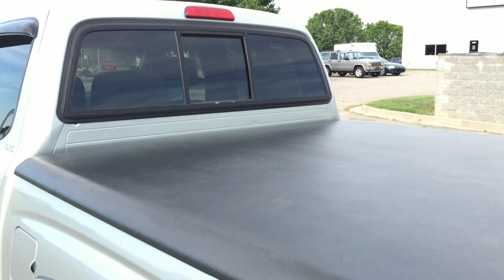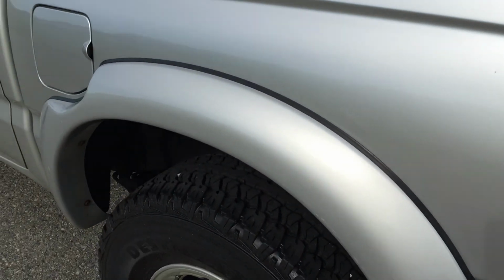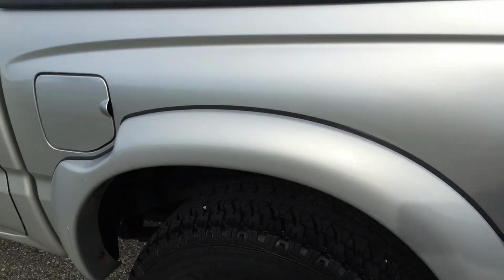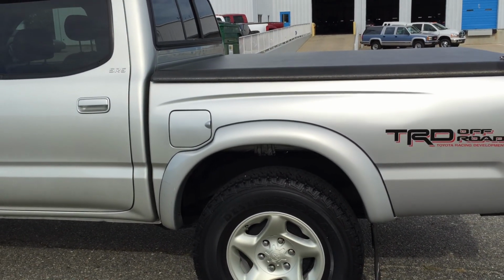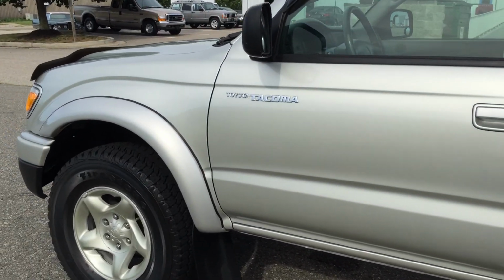Rear sliding window, true TRD package, beautiful color match flares. Usually these flares are flat plastic black, they fade, they don't look as nice. On the limited Tacomas you get the color match. This has the limited appearance package.